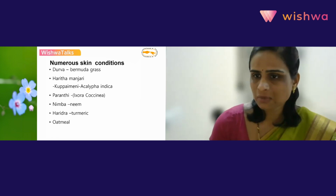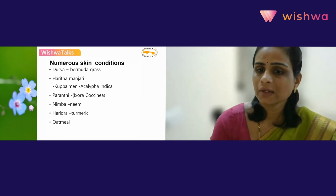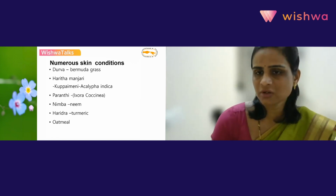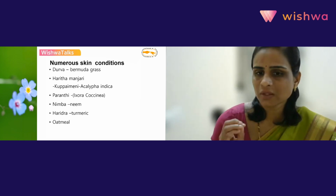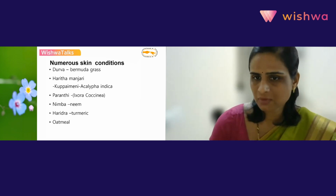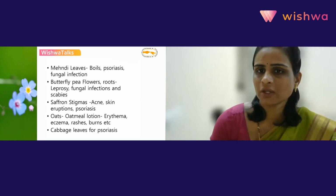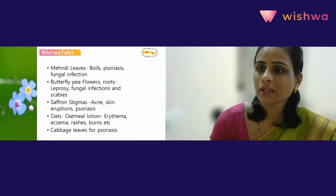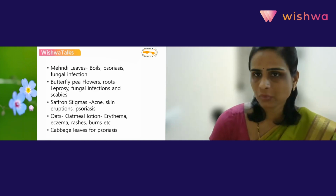Even for giving a bath to the children, you can grind this oatmeal and it helps as a very good scrubbing agent for the children's skin. It's very smooth and very safe to use oatmeal as a scrub also. And in case of any boils, sometimes they unknowingly get a boil or a psoriatic lesion or even a fungal infection, you can grind some mehendi leaves and apply over that area.